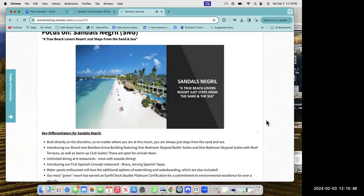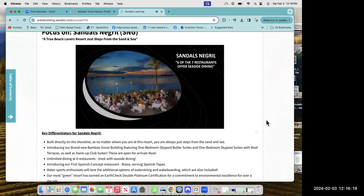Sandals Negril was built directly on the shoreline of the longest and best stretch of Negril's legendary 7 Mile Beach. The beauty of this resort is that it puts you closer to the white sand beach and clear, calm waters than anywhere else in Negril. Sandals Negril is perfect for long strolls on the beach and is an ideal option for beach lovers who appreciate a vacation where they are always just mere steps away from the sand and the sea. In fact, your beach lovers will be thrilled to learn that six of the resort's seven restaurants offer seaside dining. Any of these restaurants would be the perfect spot to take in a world-renowned Negril sunset.